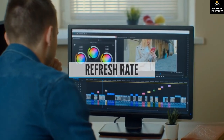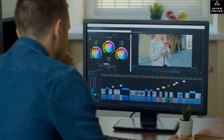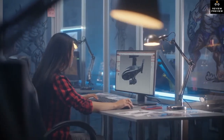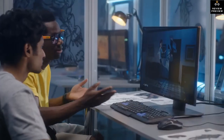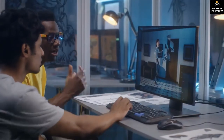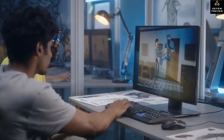Refresh rate. Refresh rate is the number of times per second the monitor refreshes its image. Refresh rate is measured in hertz. The higher the number, the more times per second the monitor refreshes. A higher refresh rate will improve motion resolution, which means moving images will appear sharper. 60 Hz is the minimum for a good quality monitor experience, but if you're choosing a monitor for gaming purposes, you want to go higher so your gaming experience will be smoother.